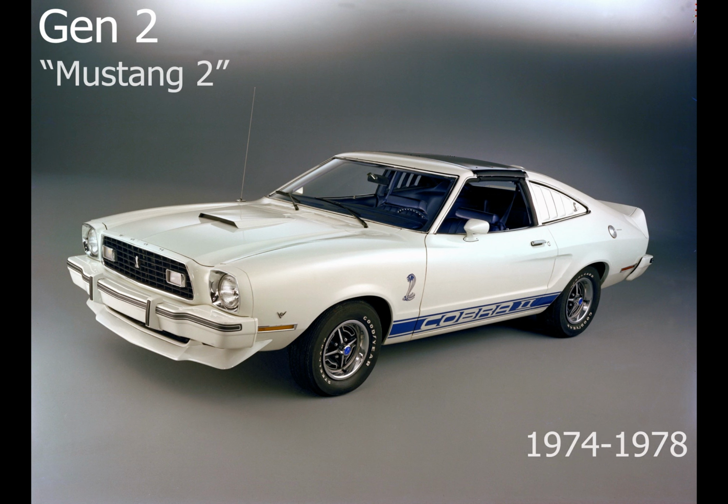Second generation from 1974 to 1978. The second generation Mustang, also known as the Mustang II, was introduced in 1974. It was smaller and more fuel-efficient than its predecessor due to changing market demands and the oil crisis. However, the Mustang II received mixed reviews from enthusiasts.